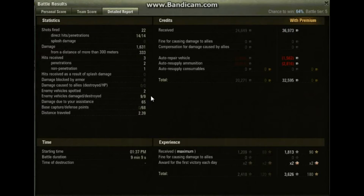Radley Walters medal. I've played almost 15,000 games, and this is only the 4th time I've ever got a Radley Walters medal. So it's a big deal for me. Damage due to assistance is a little bit there. Also got base capture points 68, or defense points, which is really nice.